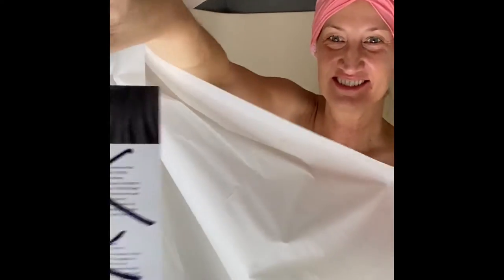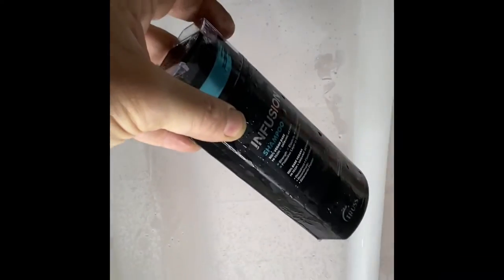Okay, here's your card. Okay, step one is? Oh, infusion shampoo. Okay. This one right here in my hand.